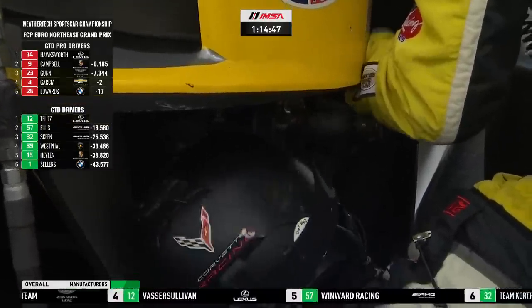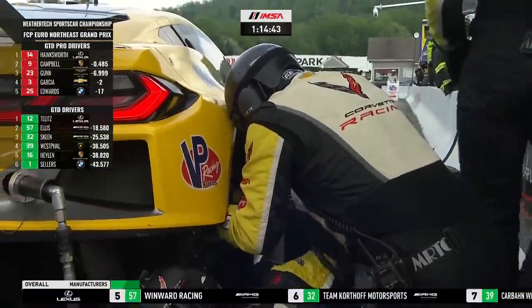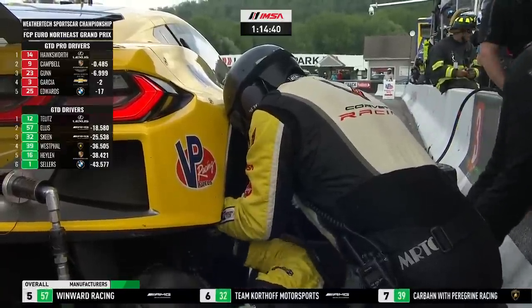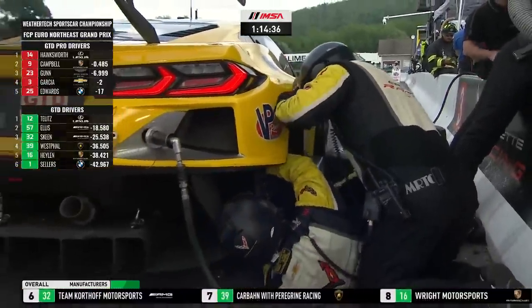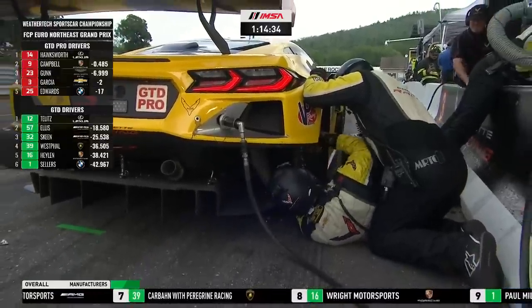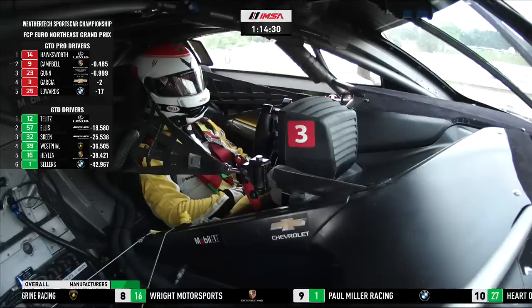It certainly wasn't a heavy hit. They must have just caught it at the wrong angle. So real great shame. That's the end of the Corvette in terms of challenging for positions here. Meanwhile, Ross Gunn is definitely inching closer to the leaders. 6.5 seconds now, the gap from second to third.